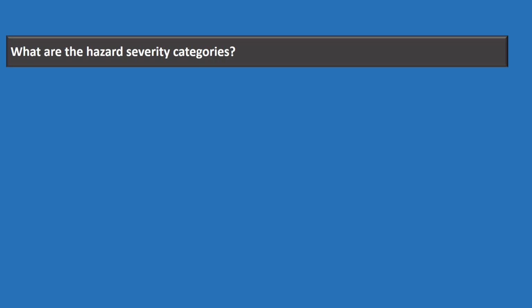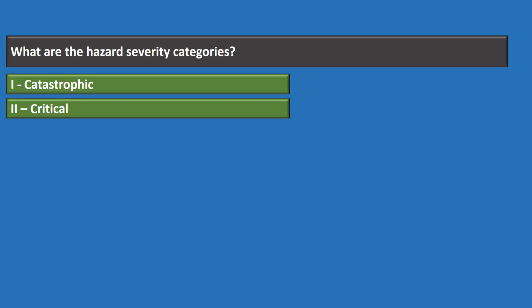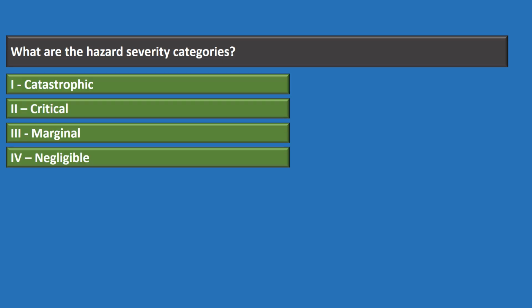What are the hazard severity categories? So severity categories, we number them in Roman numerals. 1, catastrophic. 2, critical. 3, marginal. 4, negligible. Again, 1, catastrophic. 2, critical. 3, marginal. 4, negligible.